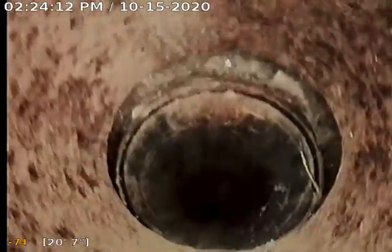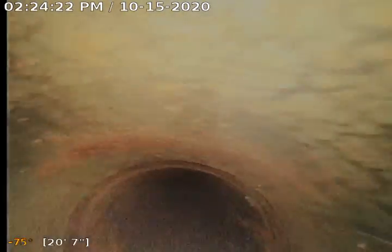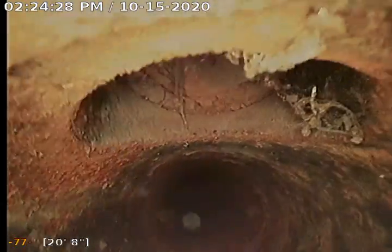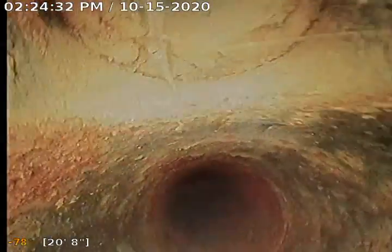So we like to go down the old original cast iron vents. Looks like we've got some newer pipe here, because sometimes they can be cracked, broken, or also have a lot of flaking going on where the material actually gets down the pipe and clogs up the line itself. And we can see that there's a T-branch right there that's picking up the other vent.